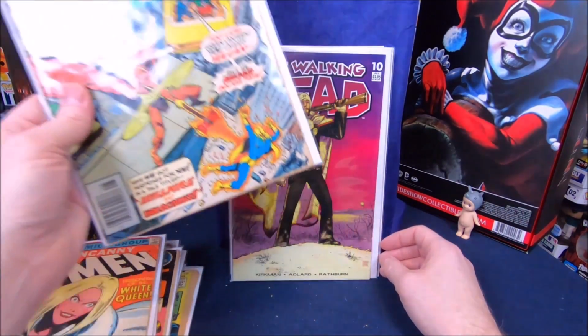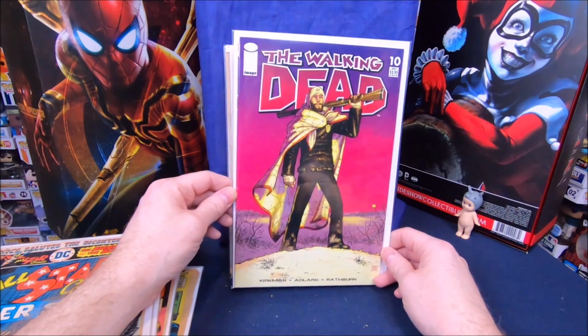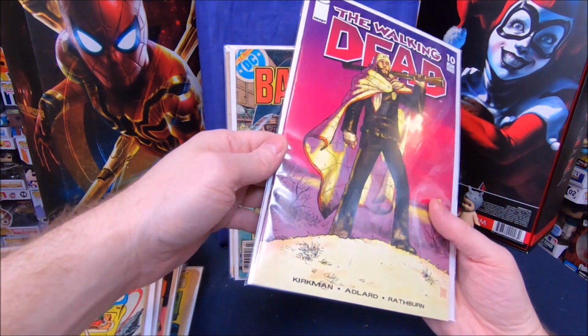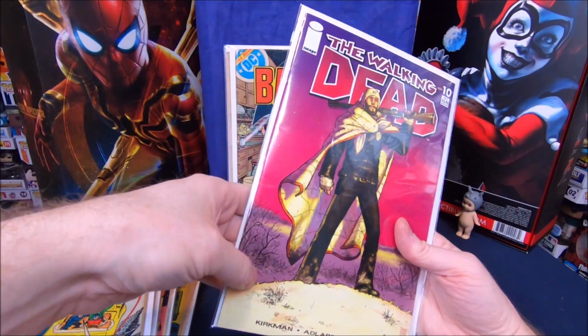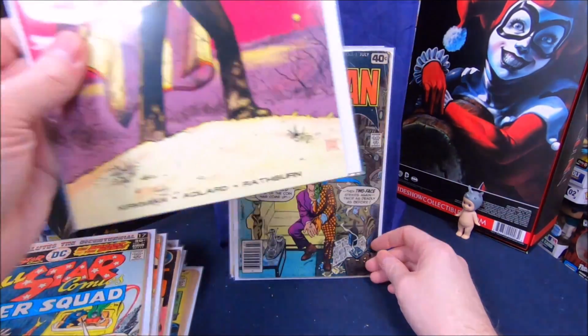All-Star Comics number 61. Walking Dead number 10. Now this is a sweet early Walking Dead comic book. It's a bit creased up though, so it doesn't have a super amount of value, and you can't really tell, but a lot of it's warped. A lot of these, I don't know if they're water damaged or just stored poorly, but still very cool to get.